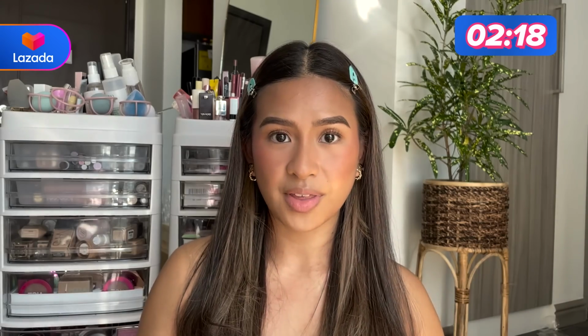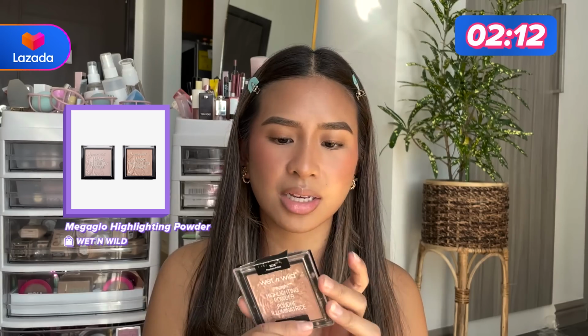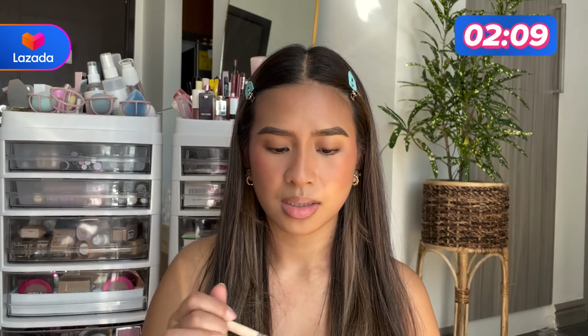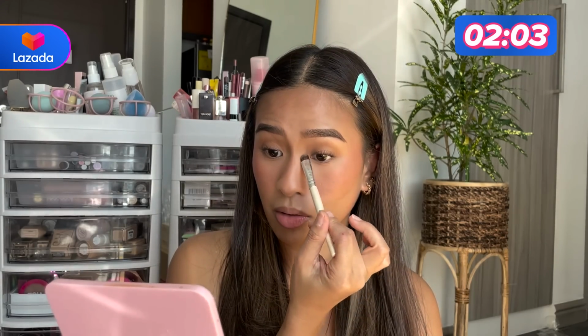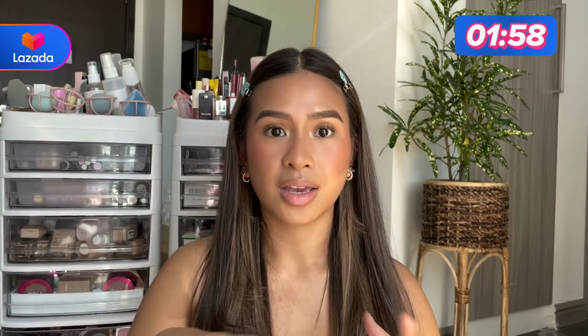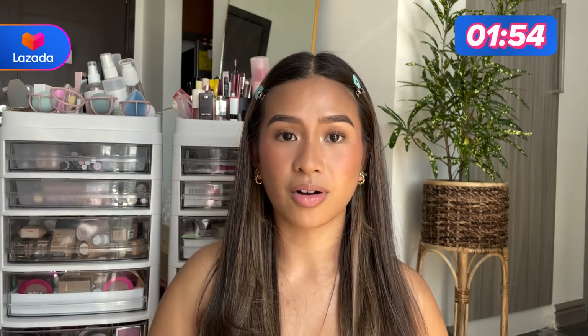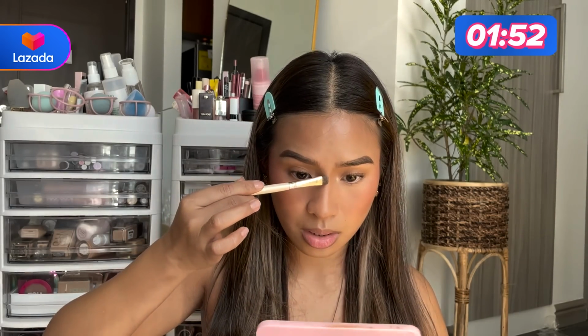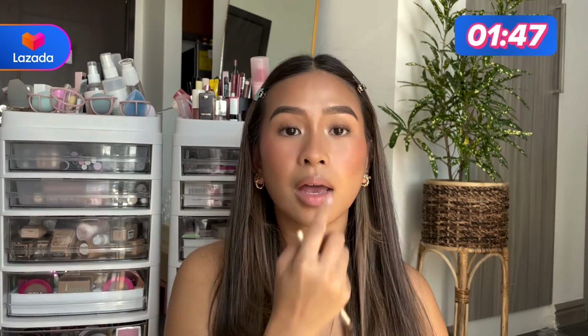To finish off the eyes, I always apply highlighter on the inner corners. This is from Wet n Wild in the shade Precious Petals. Just take a small brush and apply it on my inner corner. I do this so my eyes look even more awake. I also like to use this highlighter on the bridge of my nose and on the tip.